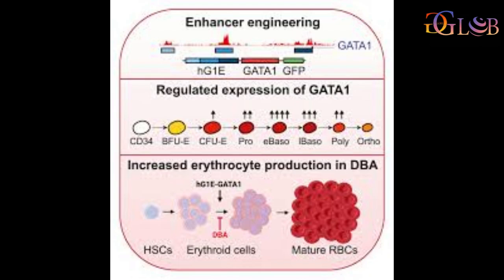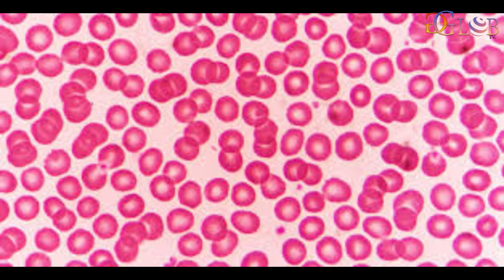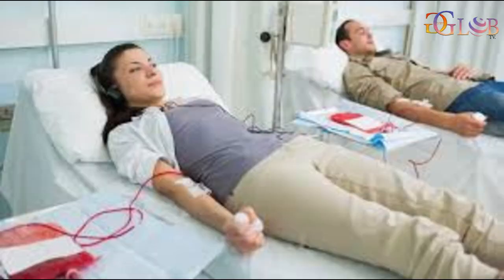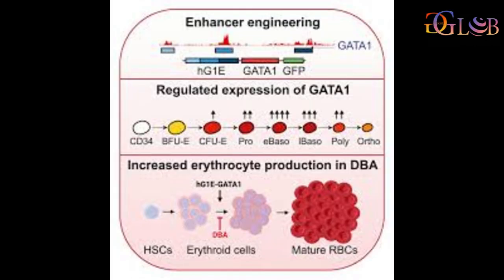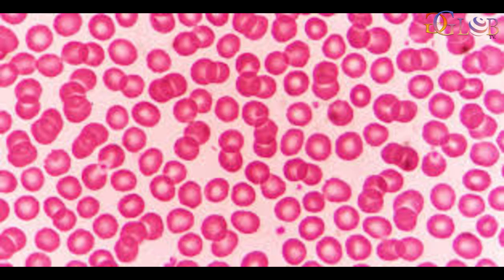Children with DBA, which was first described in 1938 at Boston Children's, have few treatment options. A handful who have well-matched donors can be cured with bone marrow transplants, but most rely on steroids, which have side effects, or regular blood transfusions.